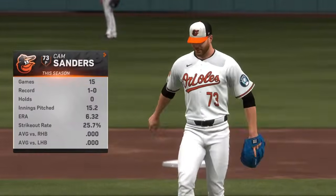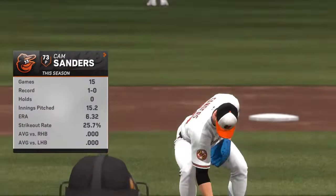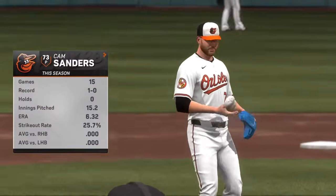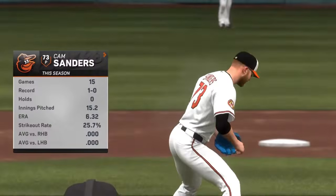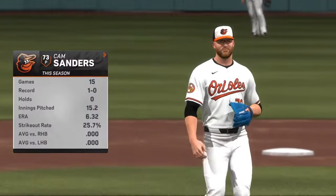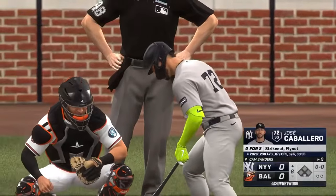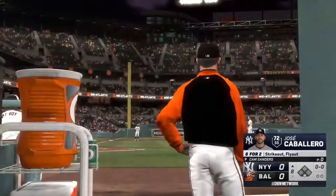Welcome back, and a new arm on the mound to start the 8th, Cam Sanders. One thing on him, he's been really good this season at keeping the ball in the park. Not an easy guy to take deep. Jose Caballero stepping in now for the Yankees.